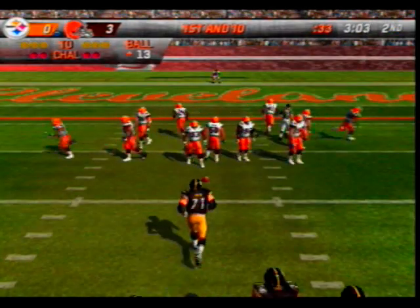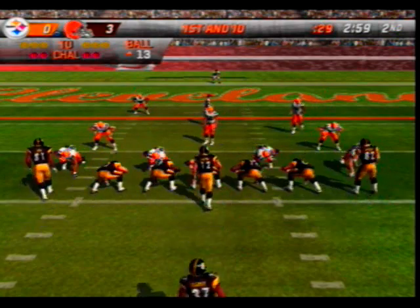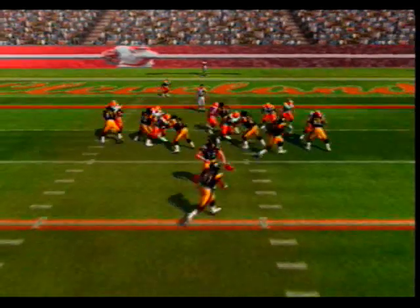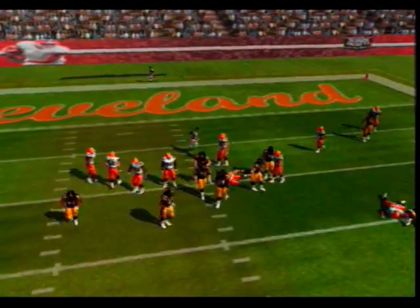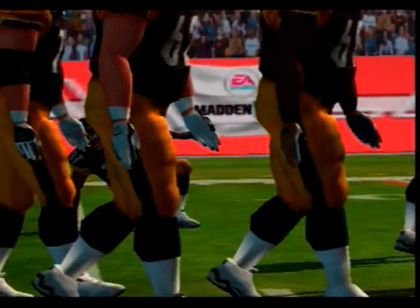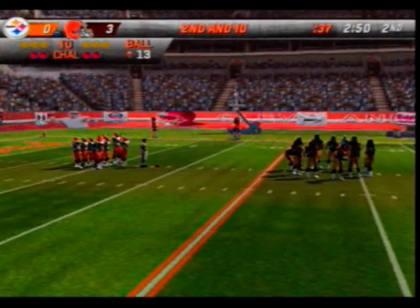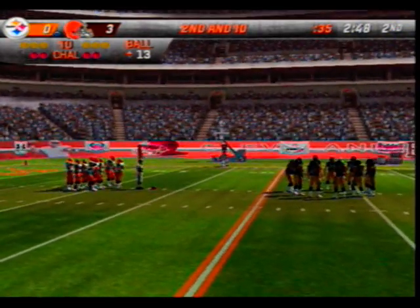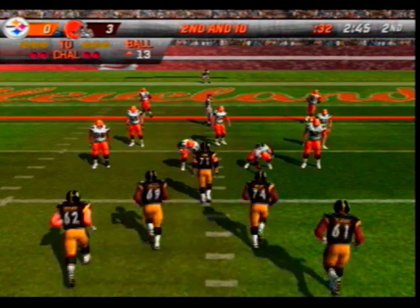First and 10. Ball on the 13-yard line. The Browns line up in a 4-3. Anderson comes up to make the play. When he sees something open to the inside, he has to take it. This defense has a lot of those quick linebackers and safeties, and that makes it very difficult to run to the outside against him. Ball on the 13-yard line.